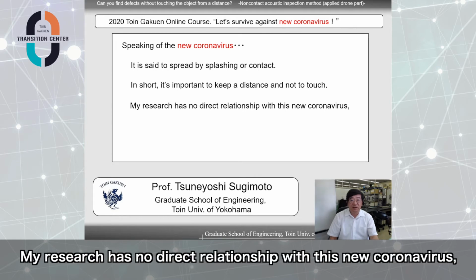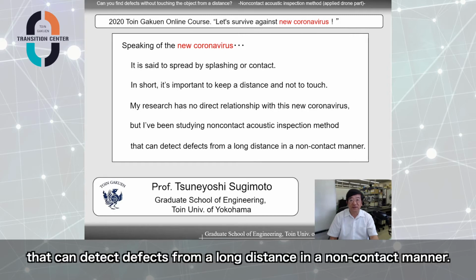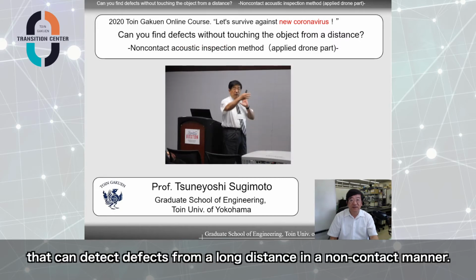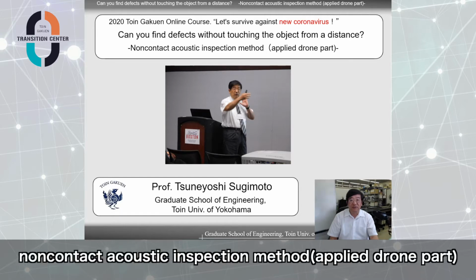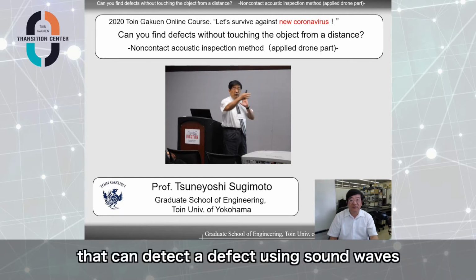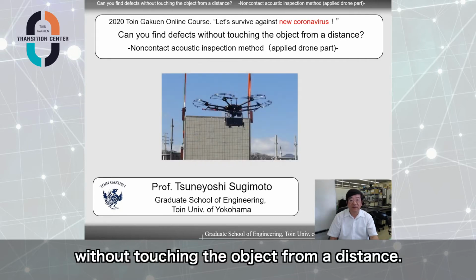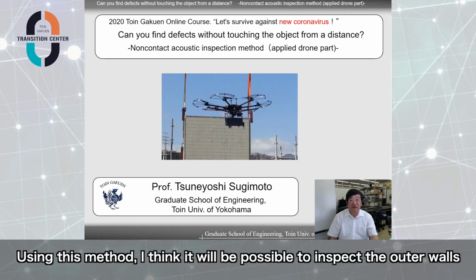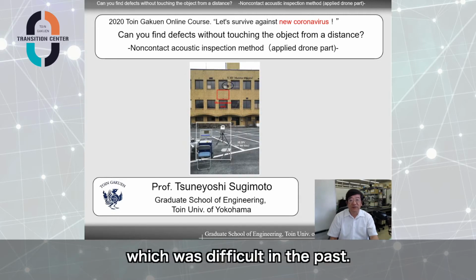My research has no direct relationship with this new coronavirus, but I've been studying a non-contact acoustic inspection method that can detect defects from a long distance in a non-contact manner. So this time, I'd like to introduce the non-contact acoustic inspection method that can detect a defect using sound waves without touching the object from a distance. Using this method, I think it will be possible to inspect the outer walls of high-rise buildings and other high places which were difficult in the past.